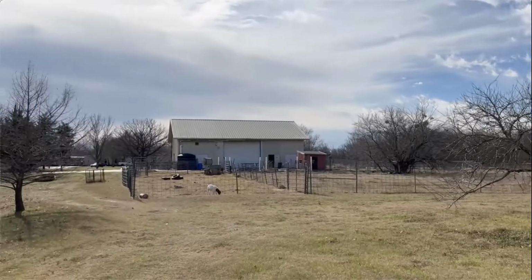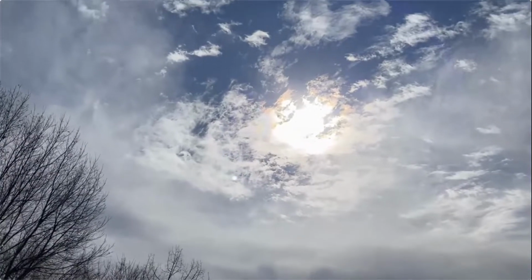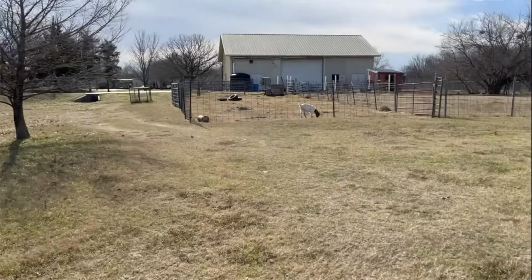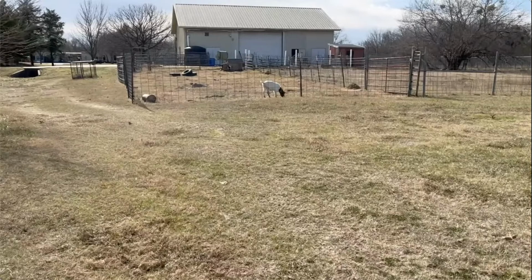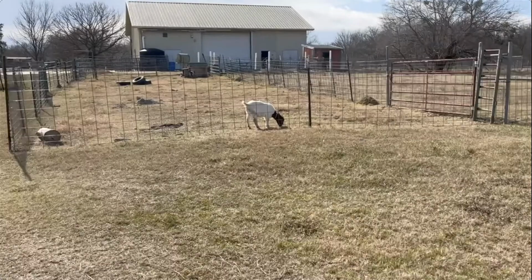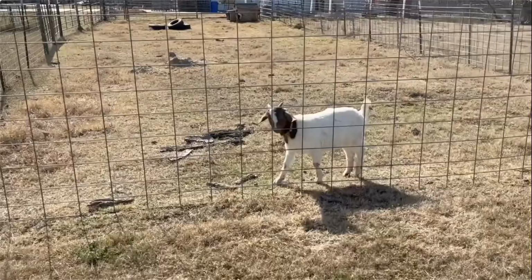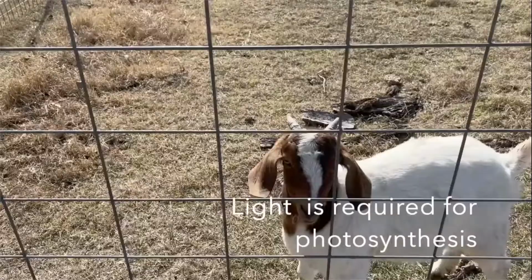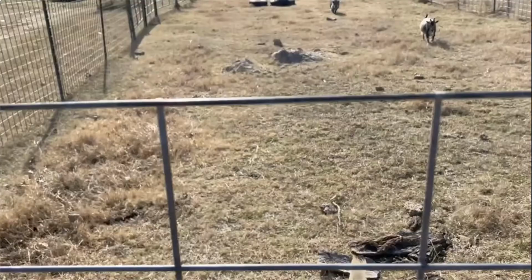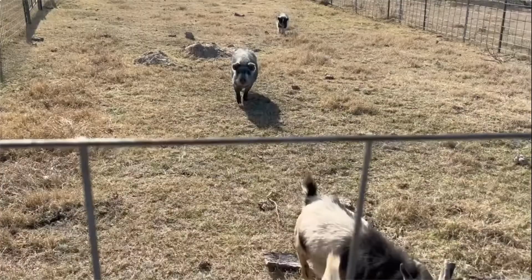Alright guys, so let's talk about why the sun is so important to all the living things that call Earth home. So I'm walking outside our beautiful EEC, and as I look around, I see grass, I see trees, I'm walking towards our goats and pigs, and without the sun, there's a couple of things that would happen. We wouldn't have light energy, and we know that light energy is crucial to the growth of plants. And why is that important?